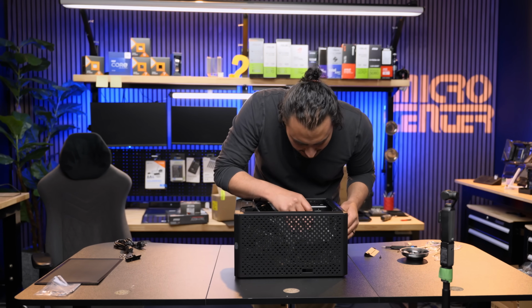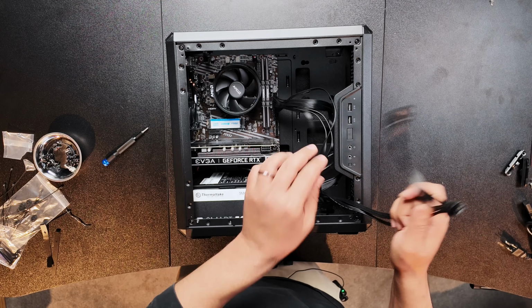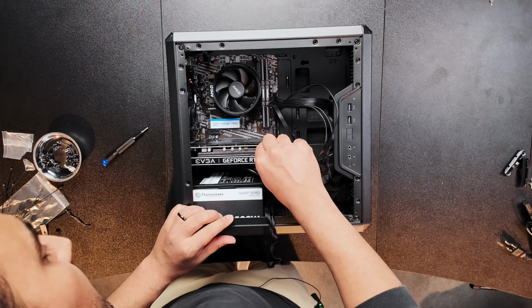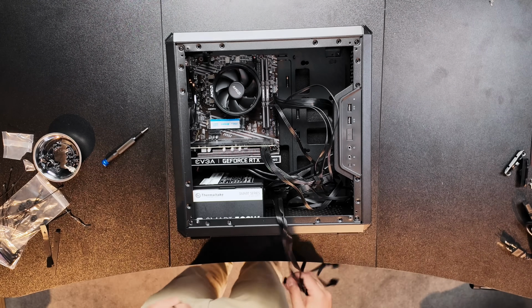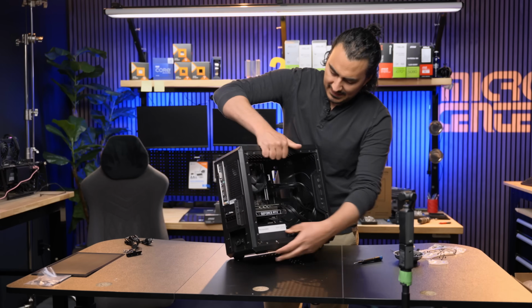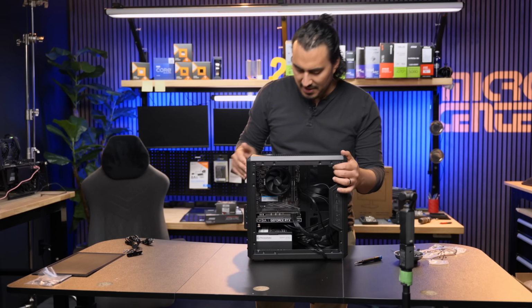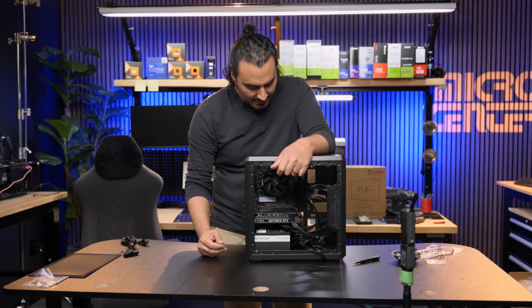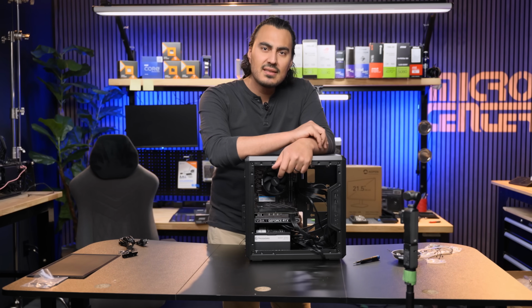Let's put this right in. Okay, and GPU, one single 8-pin, so that's easy enough. Look at that. Look at that. GPU isn't even bigger than the motherboard. Everything right on that side. I could put some fans in this.